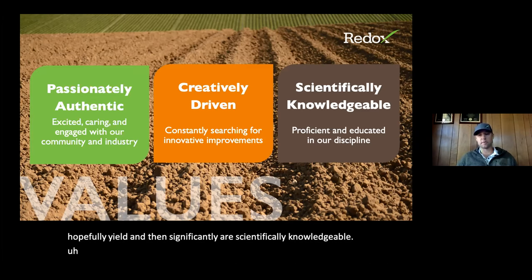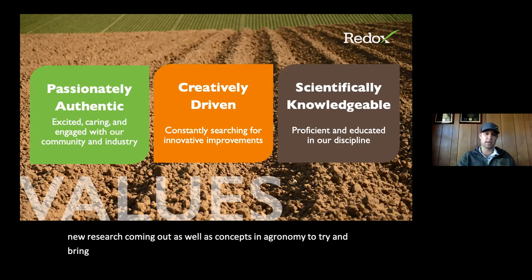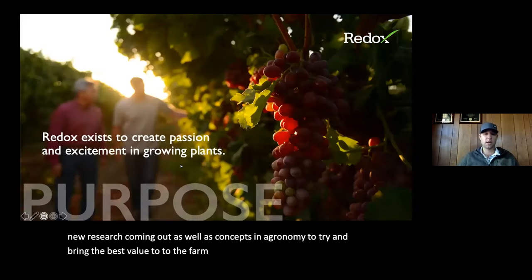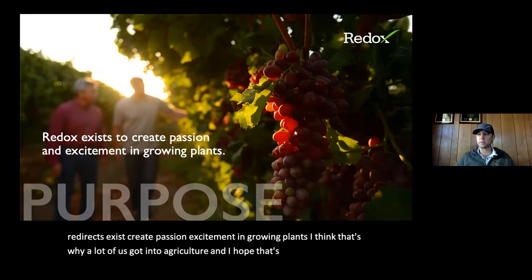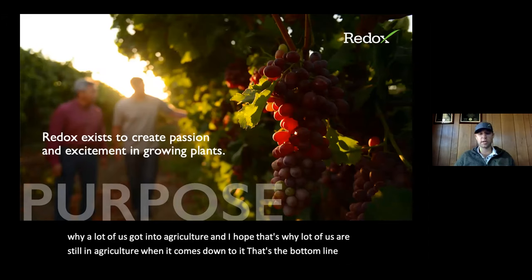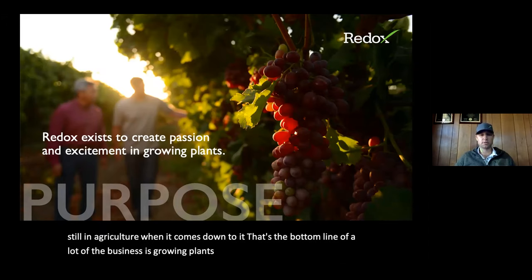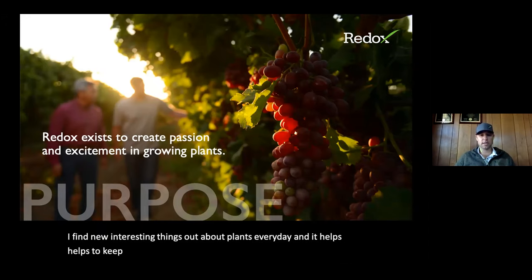We try to all be very proficient in our field, as well as keep up to date on new research coming out, as well as concepts in agronomy, to try and bring the best value to the farm. Put simply, Redox exists to create passion and excitement in growing plants. I think that's why a lot of us got into agriculture, and I hope that's why a lot of us are still in agriculture. When it comes down to it, that's the bottom line of a lot of the business: growing plants. I find new interesting things out about plants every day, and it helps to keep the job interesting, as well as hopefully be able to learn the system a little bit better.